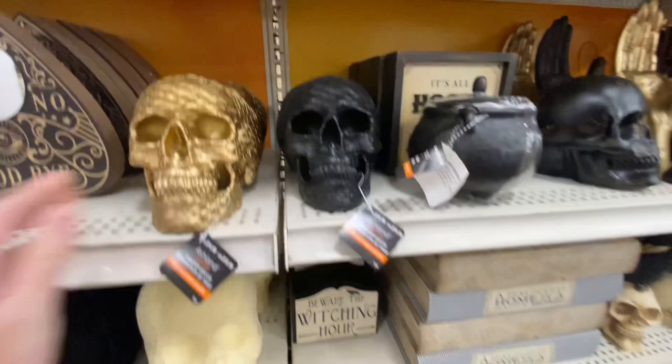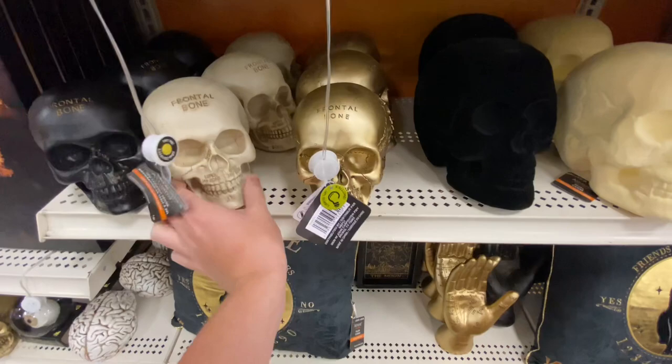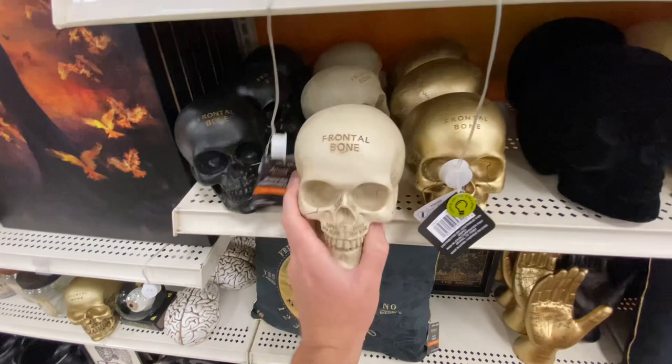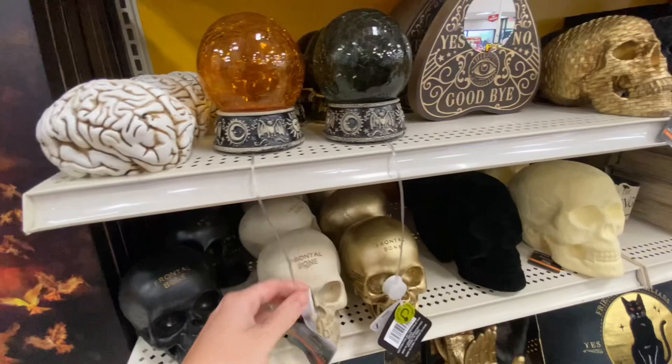More fuzzy skulls. And here's just these really cool labeled skulls with the parts of the skull labeled. It's not a Fren head, not to be confused with phrenology, which was a whole pseudoscience back in the day. We don't have time for that, but here's a brain. I actually did pick this up last year. I quite like the brain stuff.